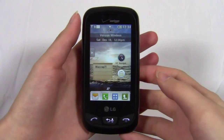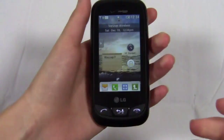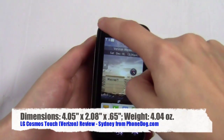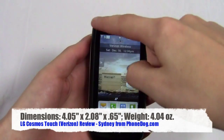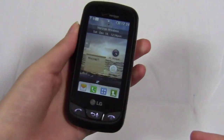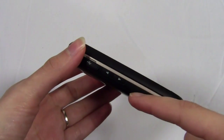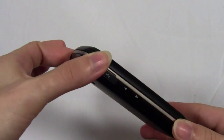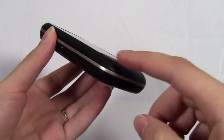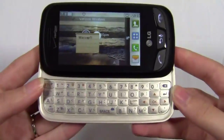Okay, so here is the Cosmos Touch with Verizon Wireless, and it actually is a pretty small device. I know most phones look pretty big because my hands are so small, but it's actually pretty small. It's only about 4 inches by 2 inches, which is generally the standard size for most feature phones. It is pretty thick. It's over half an inch thick, actually 0.65 inches. So a little bit on the thick side. It's kind of a chunky phone. They managed to make it look a little more sleek because of the curved edges, but it is sort of a thick, short phone, but that's because it has the physical keyboard.